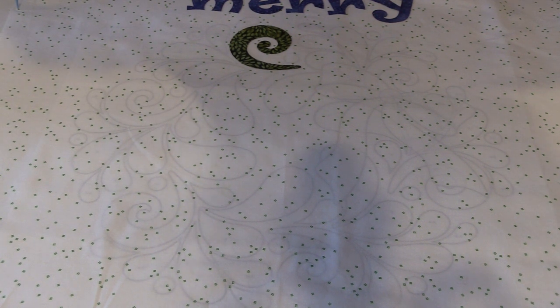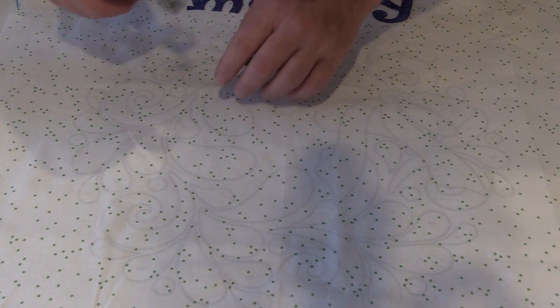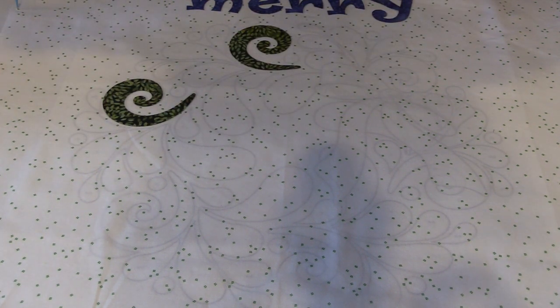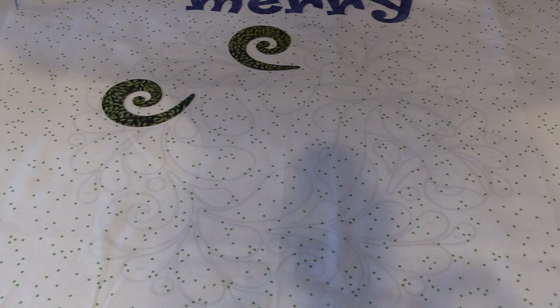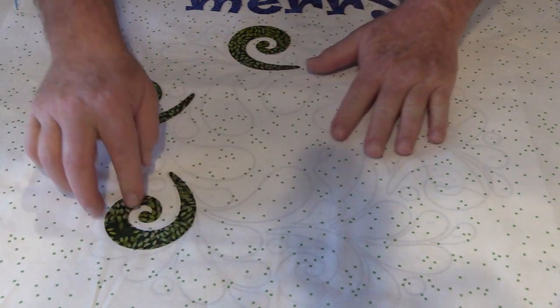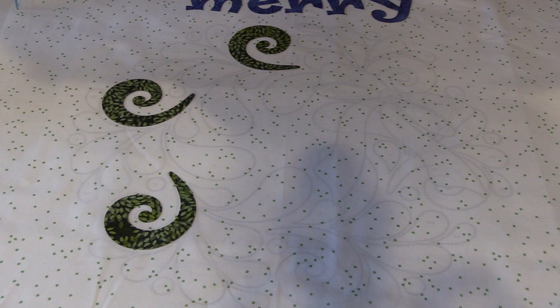Now, as long as the paper backing is on here, you could have just about any age group help you with this, sorting it out like puzzle pieces. You could either have very small children try and put shapes together, or you could have them use the paper as a placement guide, just like a little puzzle, and have them help you put these pieces in place, just as an opportunity to spend time together.